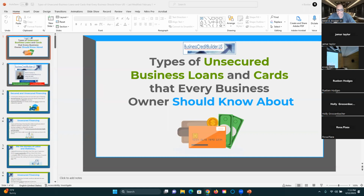Today, we're going to be talking about types of unsecured business loans and cards that every business owner should know about.